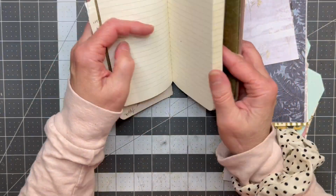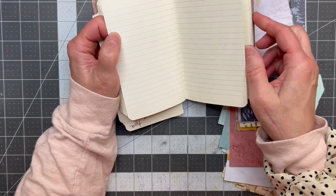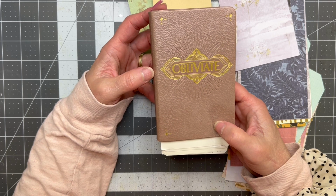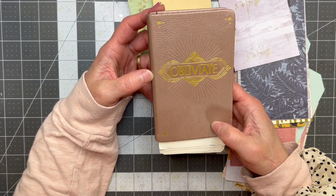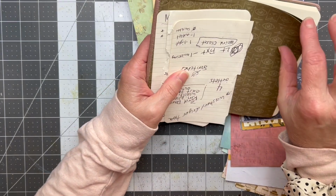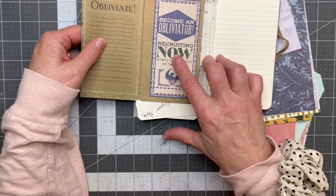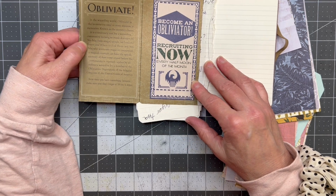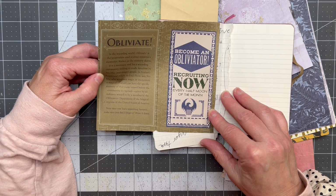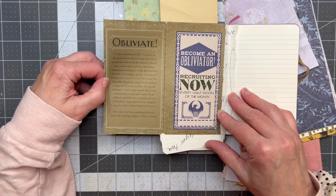It's a little notebook that I found at one of the properties when we bought a property that needed to be rehabbed. There's this cute little notebook, and I don't know what it is. Insights of Obliviate? Is that what it says? I don't know what that means, but I think it's just a notebook. There's some notes in here. Property of, oh, that's kind of cool. Recruiting now, every half moon of the month. Obliviate: the incantation used to erase someone's memory. Whoa, what the heck did I find?